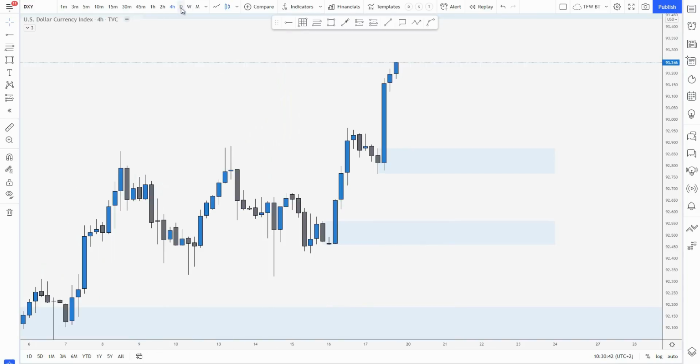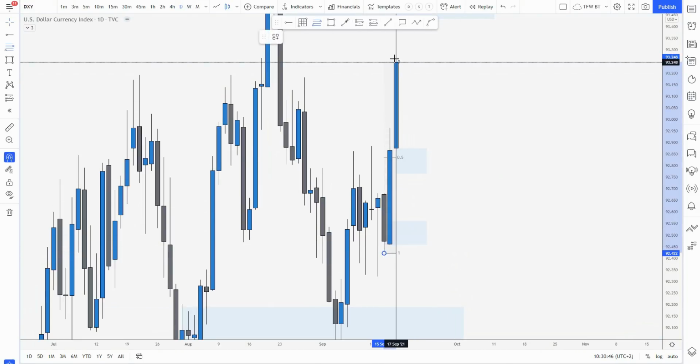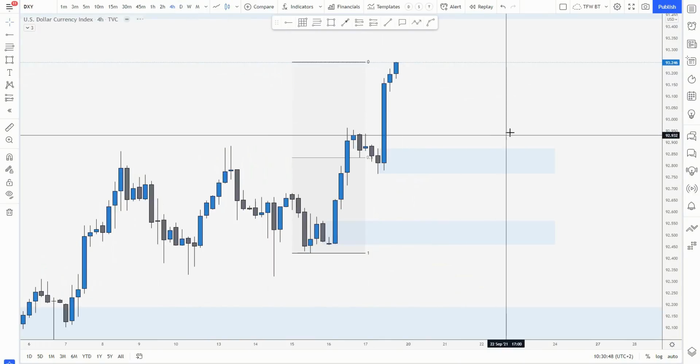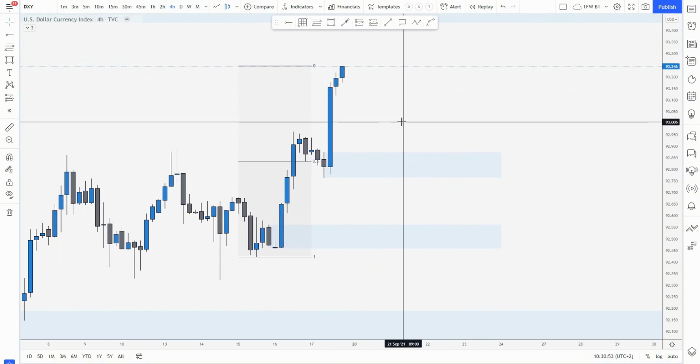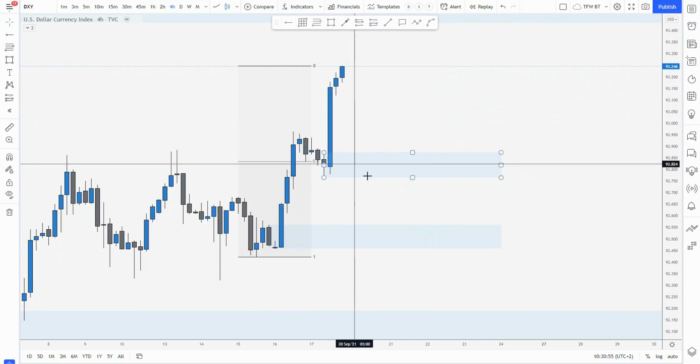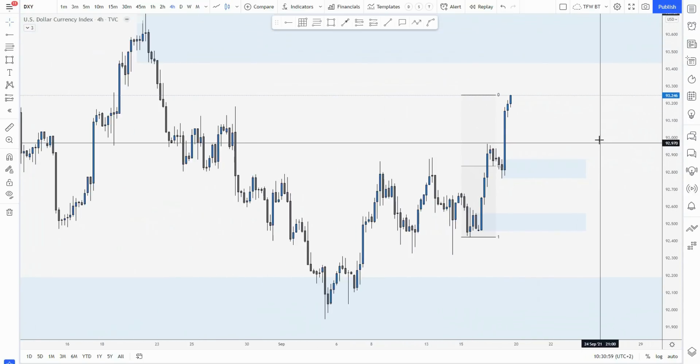But yes, basically it is a little bit tricky because if you go on the daily, the move, let's say, started from here into the highs. But again, even if you take the daily move, this level is exactly into 50% of the daily move. So I do think that actually this is a pretty proper place for a pullback. So my plan on the DXY is to maybe see a pullback.